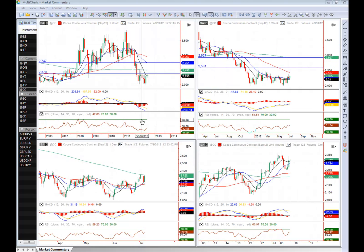And here looking at cocoa, we don't cover this one too often, but there are some respectable technical setups looking at this particular commodity. Again, looking at the higher time frame here, the monthly, we can see that we have the moving averages rolling over, lower highs, lower lows, and we can see that really clearly on the weekly chart with everything in alignment, the 200, the 50, the 20, the 10.